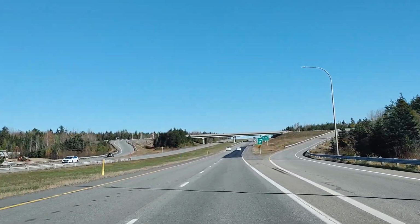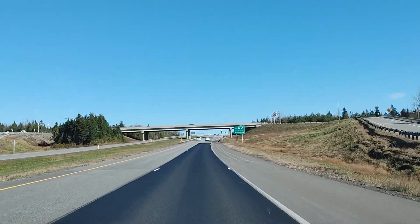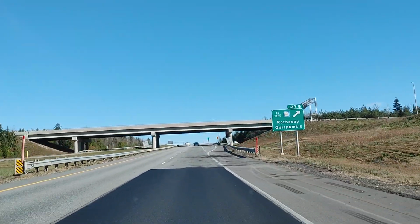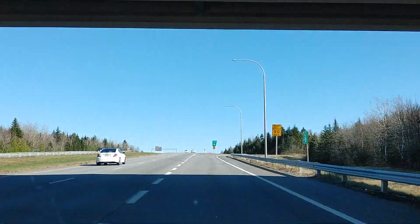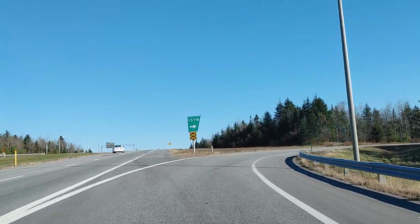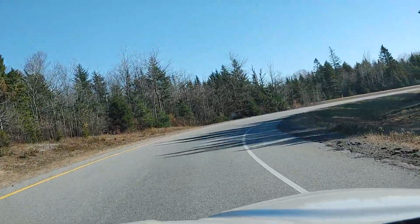So that's the exit to go to the airport. Right there. And onward. And we're going to take the one right after. Now there is a further exit just a little ways down, which is also Quispamsis, but if you go further, you would hit Hampton, which is another suburb, about 25 minutes or so from the heart of St. John. And that is an area where a lot of people are moving into as well.